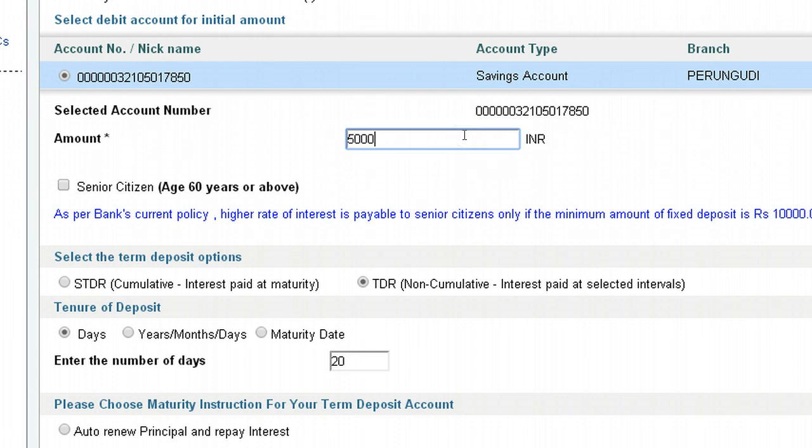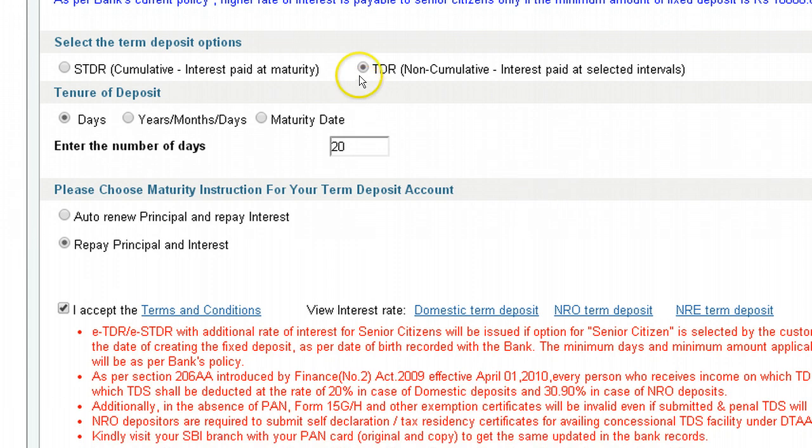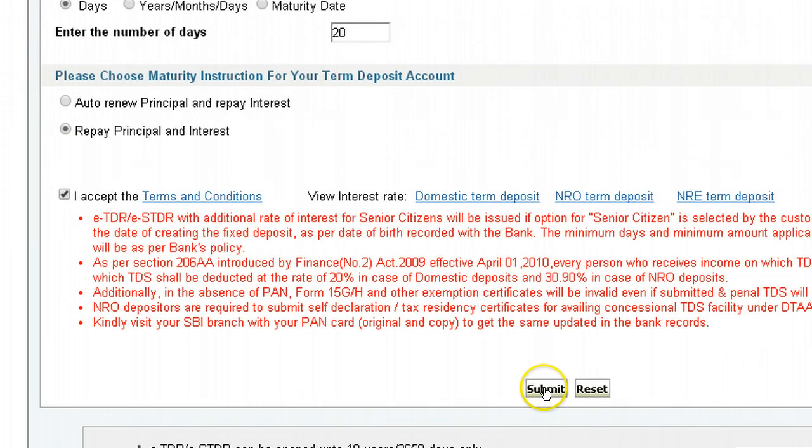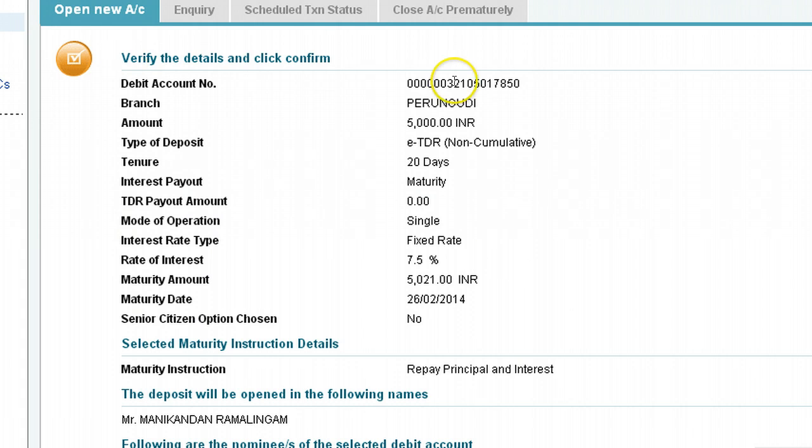So I'm going to fill in the amount here as 5,000, right? So I filled in the other columns, non-cumulative, 20 days, repay principal and interest, right? And this is the first time I'm doing this, so I'm going to hit the submit button, and it gives you a summary.